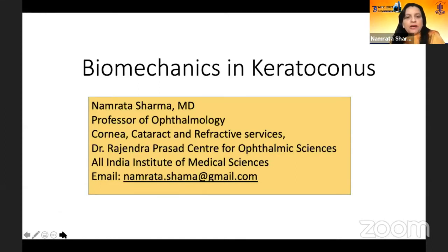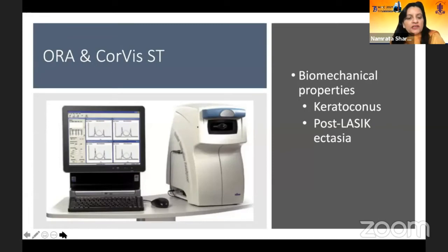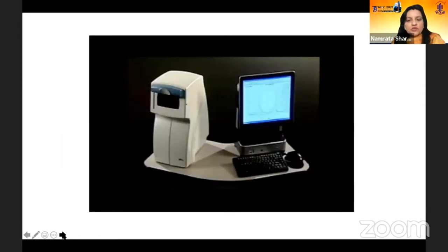And I feel biomechanics in keratoconus is still in its infancy stage because biomechanics as such in the cornea is in infancy. So when another dimension is added to it, keratoconus, then we are still not where we should be. As far as the ectasias are concerned, it has a role to play in primary keratoconus as well as in post-LASIK ectasia. And in primary keratoconus, more for early cases, because once you have keratoconus, there's not much for biomechanics to play a role.